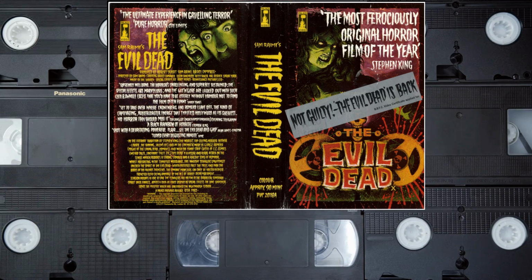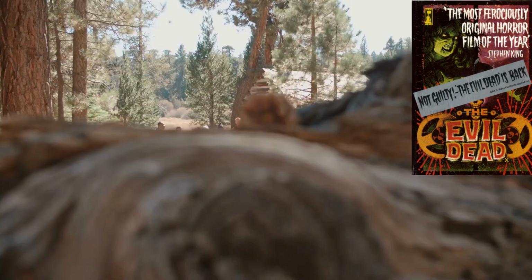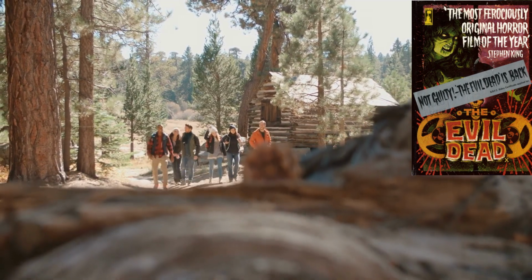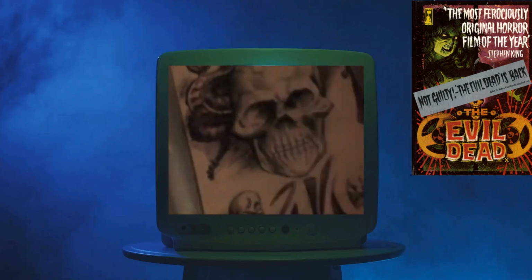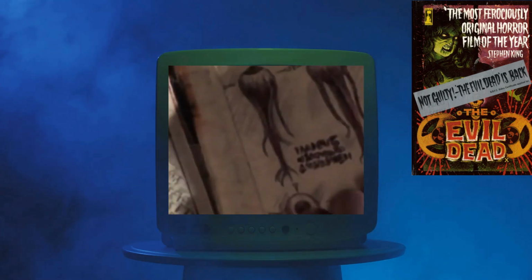Coming in at number 7 is a film that needs no introduction, The Evil Dead. This 1981 supernatural horror film, directed by Sam Raimi, launched the careers of both Raimi and its star Bruce Campbell, and spawned a franchise that continues to this day. The film follows a group of friends who head to a remote cabin in the woods for a weekend getaway. However, their vacation takes a terrifying turn when they accidentally unleash a demonic force that possesses them one by one.